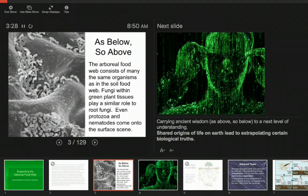So, as below, so above. The traditional wisdom puts that the other way. As above, so below, and that's how we started to think about life in the soil. But now that we're all starting to have a little bit more of a rudimentary understanding of the soil food web, I'm going to bring that knowledge and rise up into the arboreal sphere, where many of the same microbes can be found. And knowing what we know about the soil food web, we're going to extrapolate some of that way of being between microbes to the arboreal food web and start to understand this interconnection between the organisms and plants. This interconnection is so key to plant health.